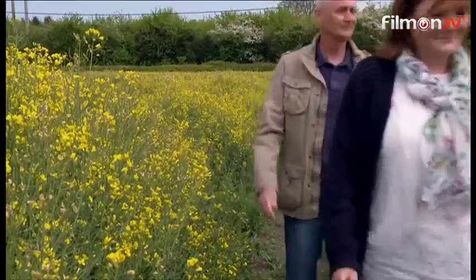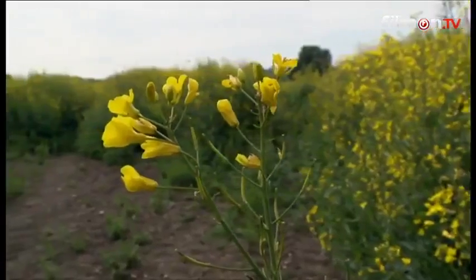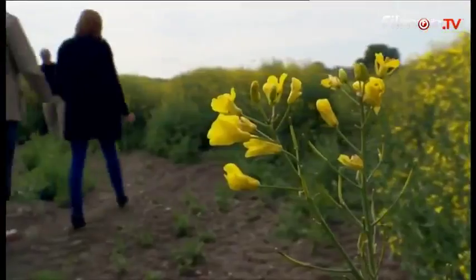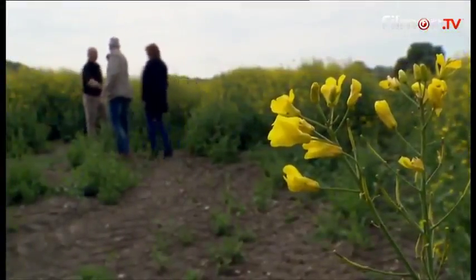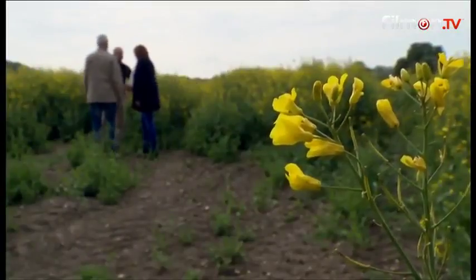And at one such farm, sixth-generation farmer Simon Mead is going to show Rhys and keen cook Kathy the process from soil to oil. Welcome to our crop of Chiltern rapeseed oil. Our family's been here since the 1850s. I've been farming since I've left school, but it wasn't until the 80s that we started growing oilseed rape.